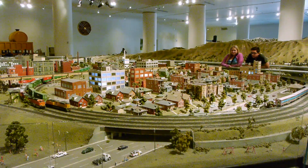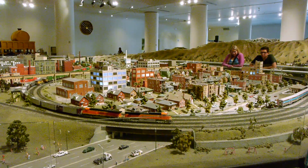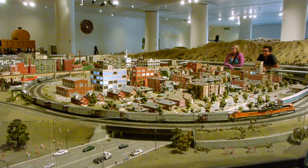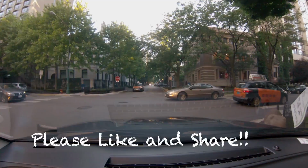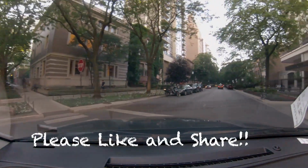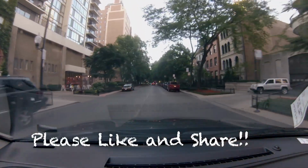Well, if this were the only thing here at the Museum of Science and Industry, it would be well worth coming in. But there are, in fact, 70 such exhibits here. Well, that is one hell of a museum. Oh, no kidding. Wow. Oh, my goodness. And we didn't get around to seeing maybe a third of it?